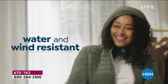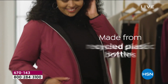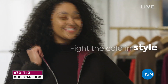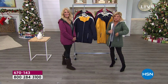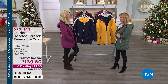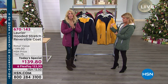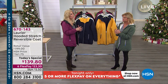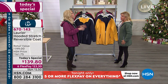What's beautiful is that it's water and wind resistant, and it's filled with warm faux down, including that of recycled plastic bottles, that feels honest to goodness so warm and so luxe, not over the top. You did the test in Canada, which I imagine is winter there. Did this keep you warm? Yes, absolutely. Better than anybody. This is below freezing. This is a jacket that you're definitely wearing below freezing. This is made for winters.